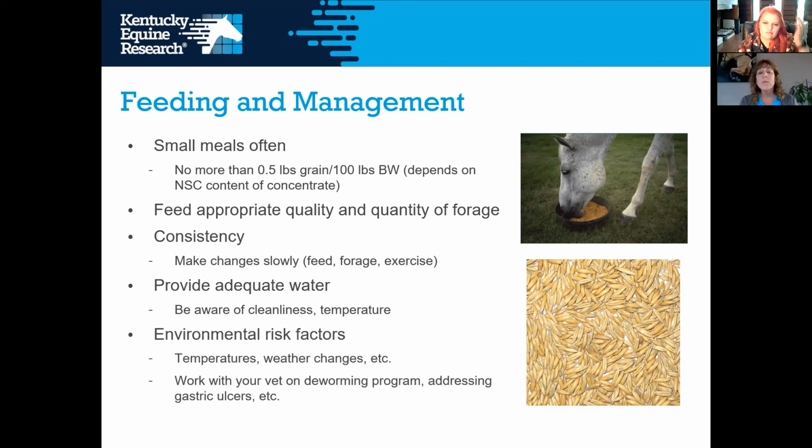And then environmental risk factors. You can't always affect them, but be aware: temperatures, weather changes, that type of thing. Again, be aware and try to mitigate all the other risks.